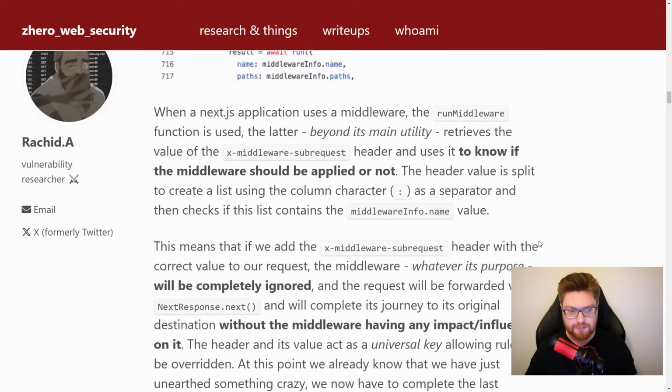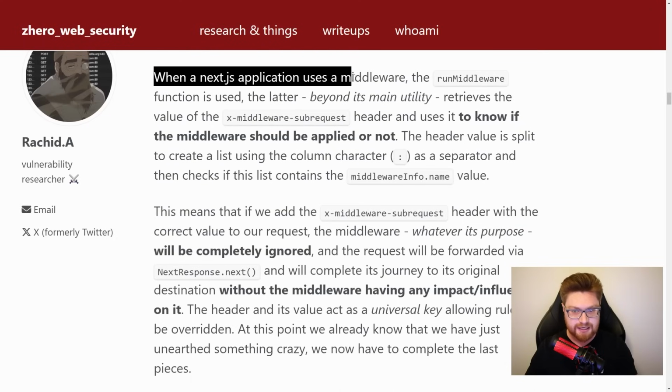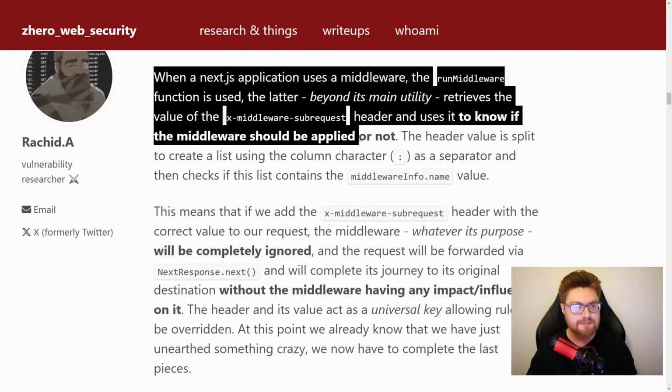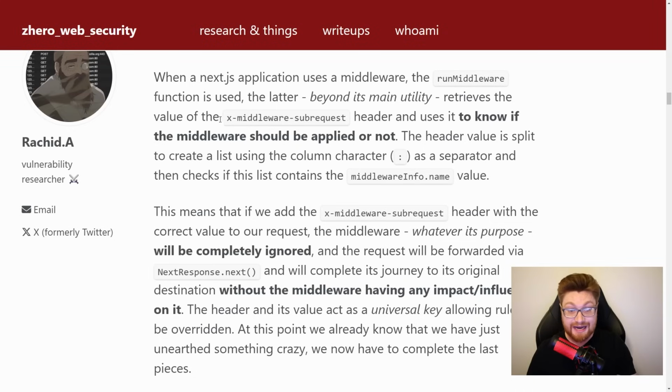So as they explain down below, when a Next.js application uses middleware, the run middleware function is used. The latter, beyond its main utility, retrieves the value of the x-middleware-subrequest header and uses it to know if the middleware should even be applied or not. That header is the deciding factor as to whether or not it will do middleware stuff.